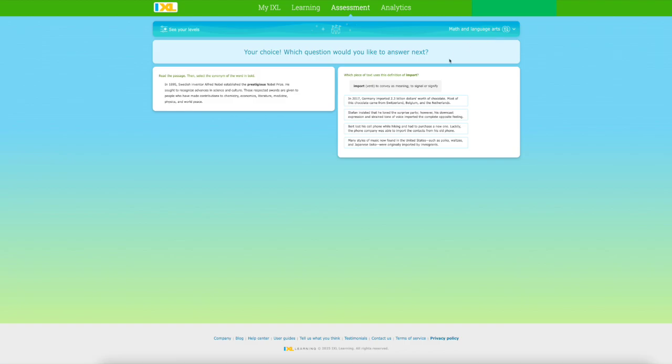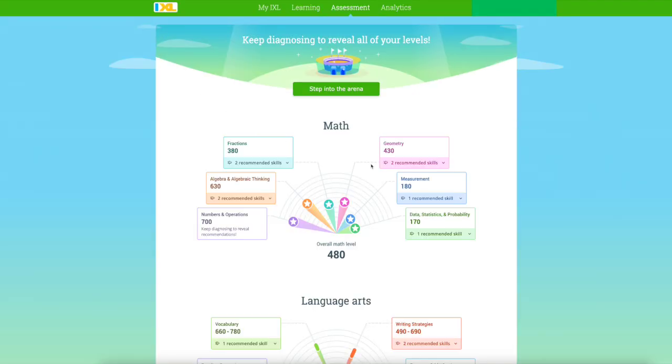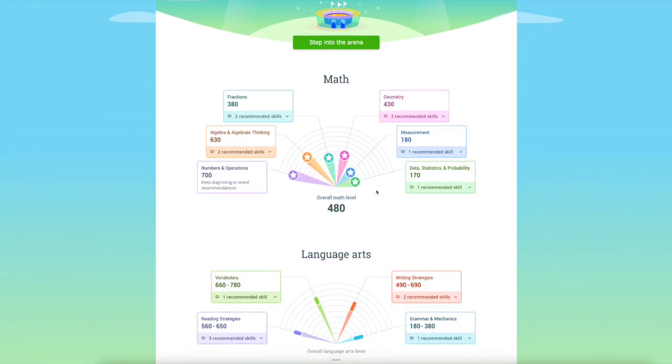The first time your students hop into the arena, it is very important you give them at least 40 minutes per subject so they can get a good leveling. Then you and they can go ahead and click on see your levels, and you can see where each student lies on the path here.